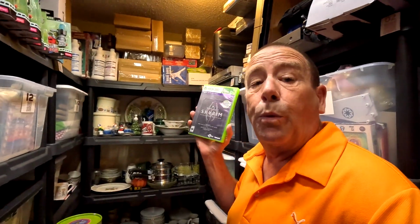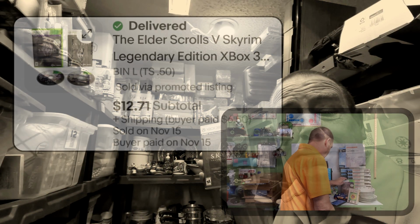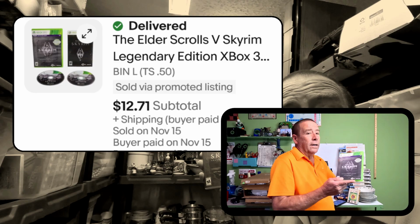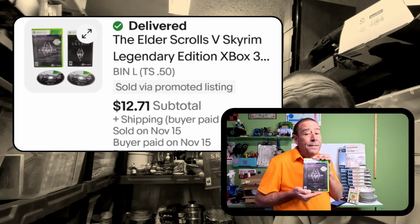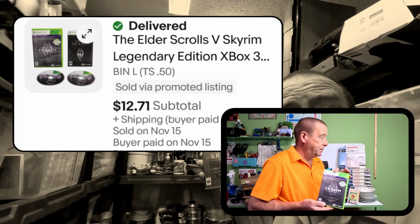Picked this up at a local thrift store. I'm into it for 50 cents. This sold for $12.71, and the buyer did pay $6.50 in shipping.